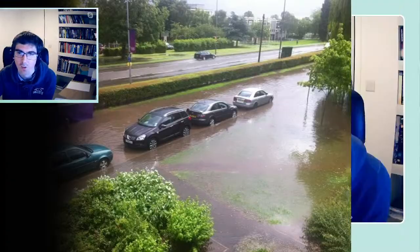Brilliant. And then in terms of variation within catchment areas, first of all, do you mind telling us what we mean by catchment area? And how does different types of land use within the catchment area affect flooding?